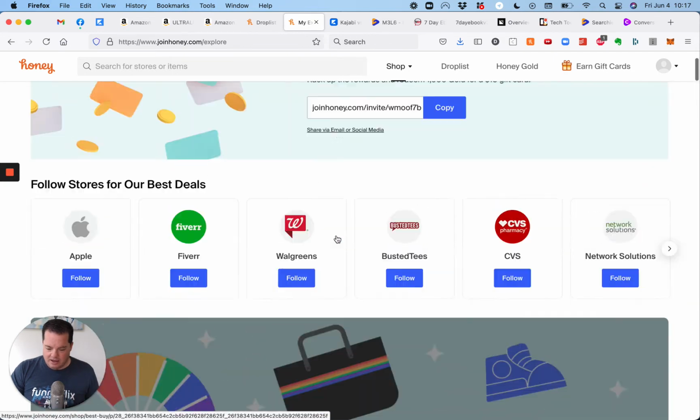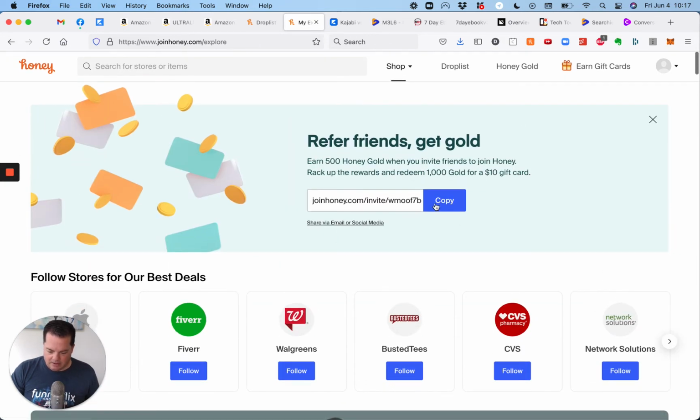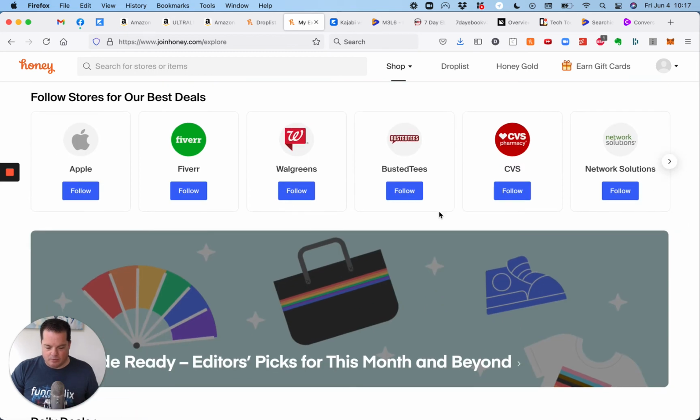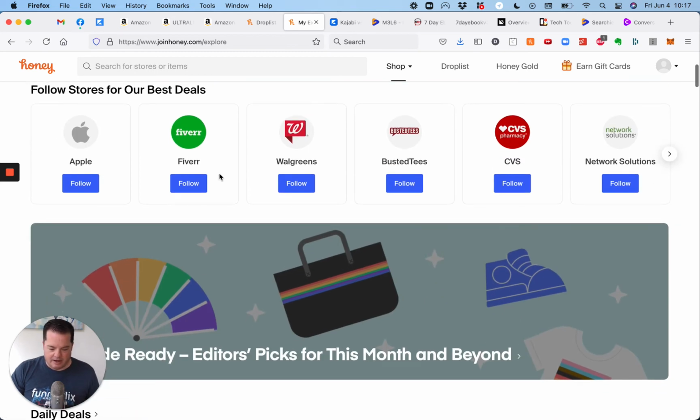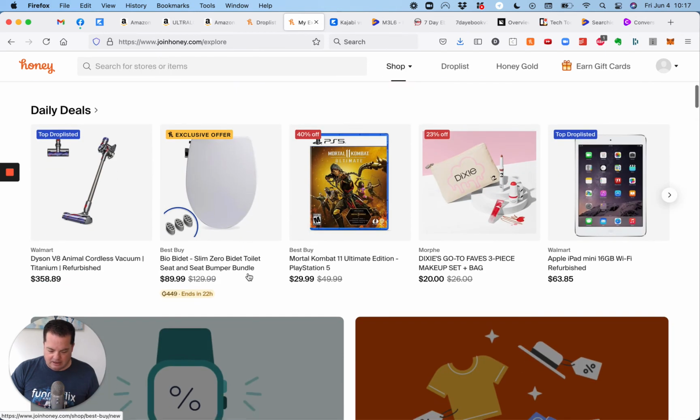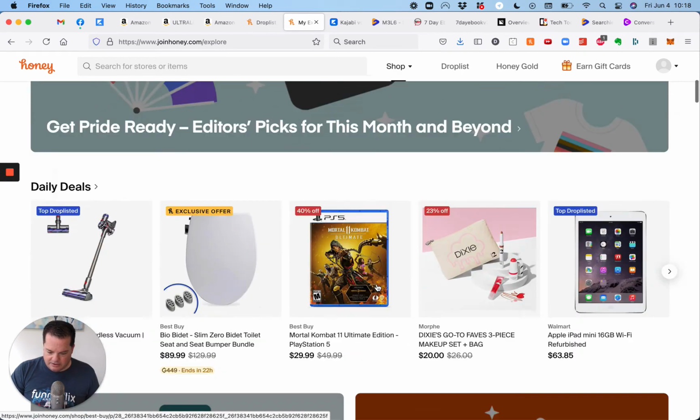Okay. So then when you log into your Honey account, by the way, right at the top is my referral link. But when you log in here, you'll see some things that are going on. You can follow some of these stores in Honey. You can see what's going on here, the daily deals. And they have, like, in this case, Mortal Kombat 2 on the PlayStation 5. It's dropped about $20. You know, I saw one earlier today, a Mac.